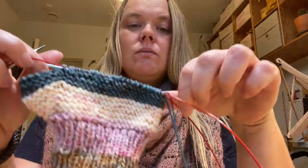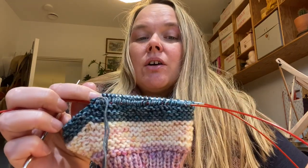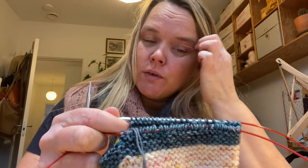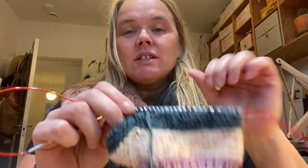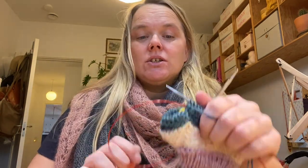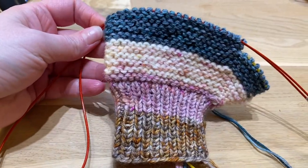And now we're just gonna continue. This is going to be easy from now on. So you're just gonna keep working in garter stitch. You will have 40 stitches if you're knitting the smaller size, or 44 stitches if you're knitting the larger size. So just knit until you have knitted a total of 10 rounds. So do 3 more rounds in garter stitch. So that was the clue number 4, and your mitten will be looking something like this, hopefully.